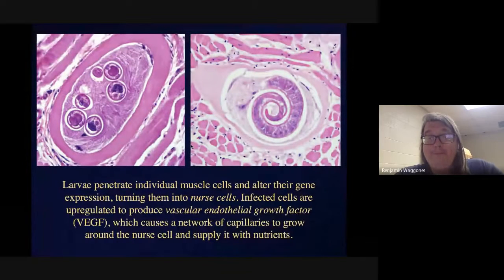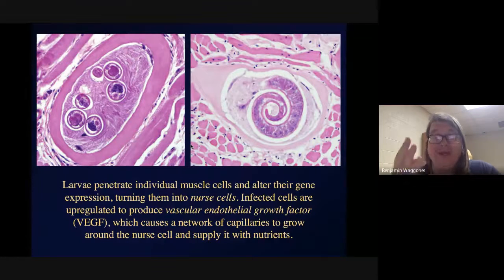Okay. Hello. All right. When the larvae penetrate individual muscle cells, they can actually alter the host cell gene expression. These are 2 cross sections of larvae. The one on the left is cut, passes several times through one of those coils. So you're seeing a bunch of cross sections. And then at a 90-degree angle on the right, you can see a cut that cuts through the long axis. You can see the body cut in a different sectional plane.